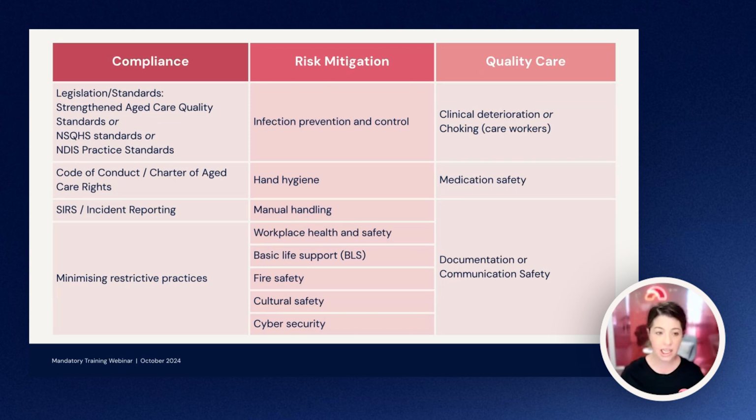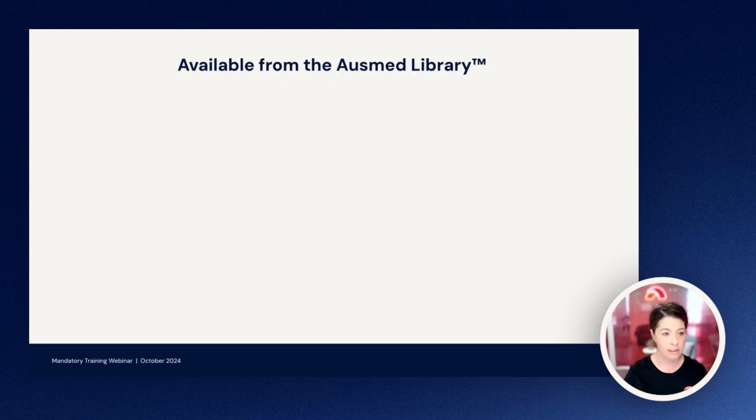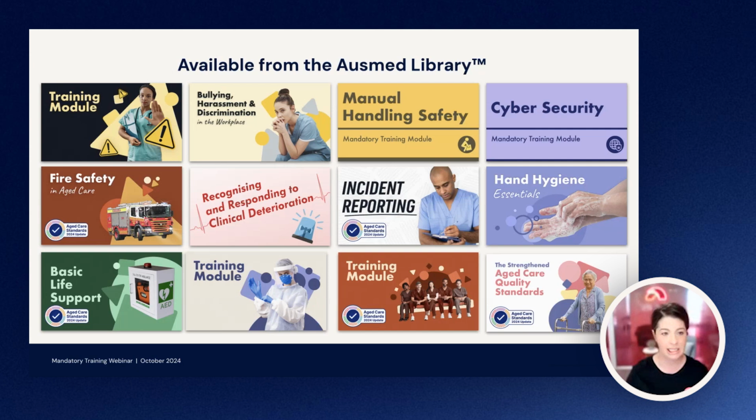I'm going to keep flicking through, but you will get access to these slides, and of course the recording that'll be sent out in the next 24 hours. So you will get access to this list. Of course, within the AusMed library, these modules that sit across those 3 key objectives: compliance awareness, risk mitigation, and clinical care, are available.